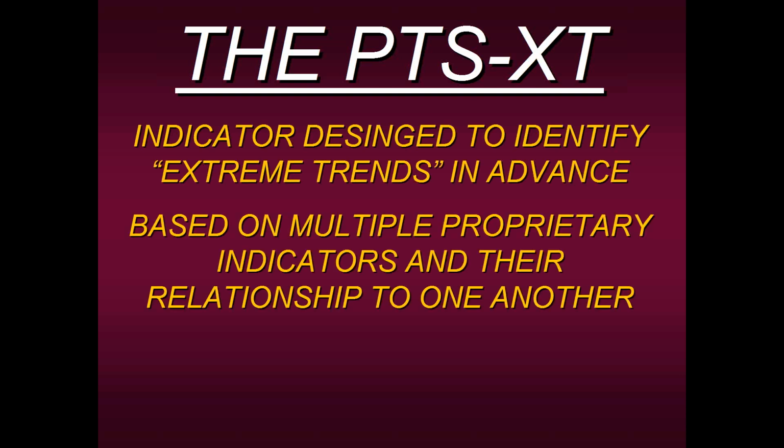Now remember, it's based on multiple proprietary indicators and their relationship to one another. So when everything clicks, when all these indicators line up and meet their requirements, that's when most likely an extreme trend is about to take place. That's where you want to be in some way or another.